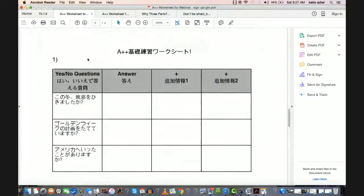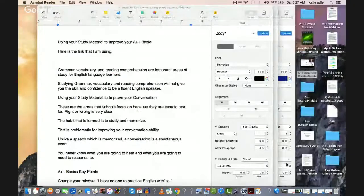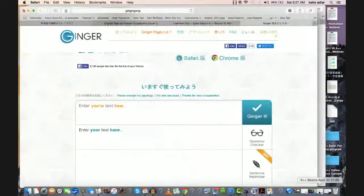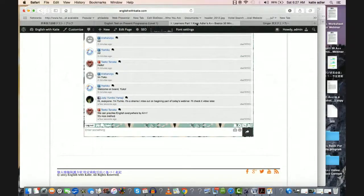So you can print these off and write your answer plus answers to those. So that is one way for you to prepare at home without a teacher. And you can always bring your sheet to your teacher and have them check it. You can practice English answer plus anywhere.